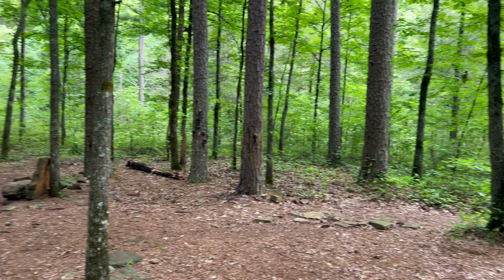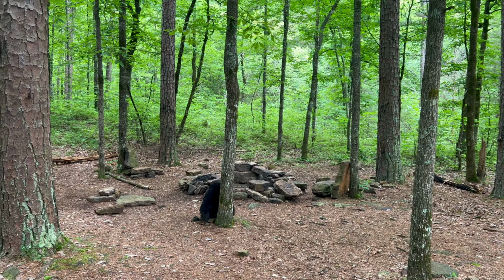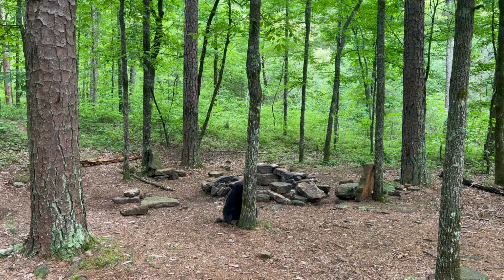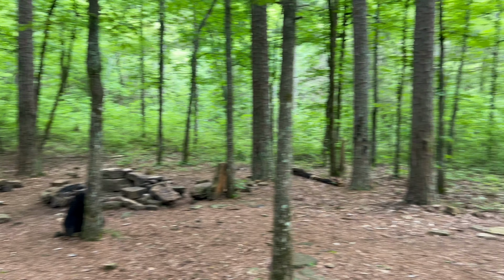On the east side of the trail, or the right side of the trail for my direction, we have a very cool campsite, and it's got great water access. And I hear off in this direction what sounds like a waterfall. So let's see what this is all about. Oh my goodness.